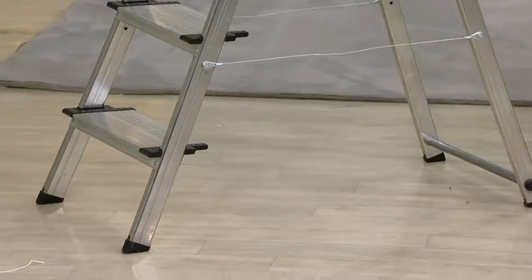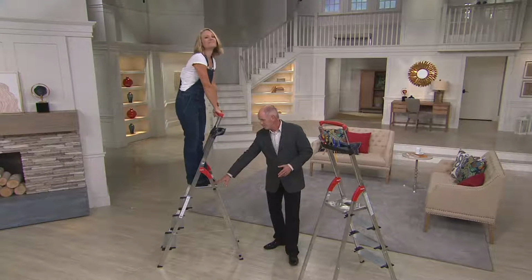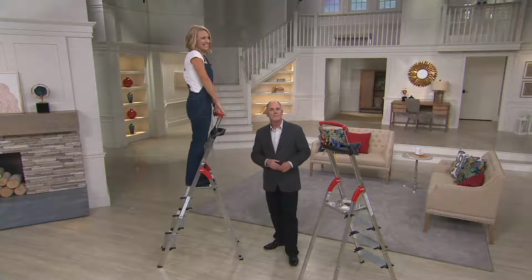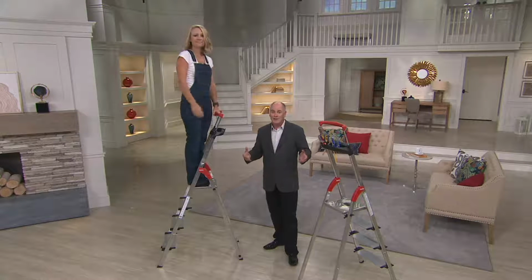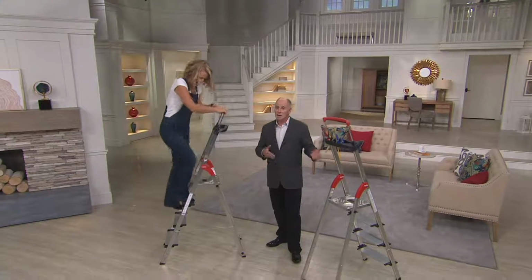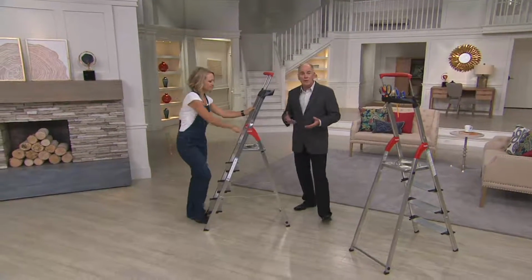I'm kind of scared of heights, and I thought that extra little bar on your ladder is going to give me not only the height I need, but that feeling of security. Yep. Right. And Madonna, you bought an old house. You're going to be doing a lot of work on a ladder. No kidding. Yeah, it needs to be a ladder that you feel comfortable with.